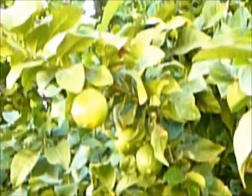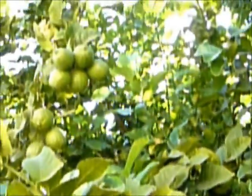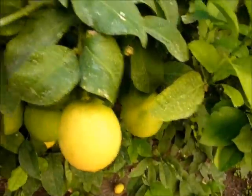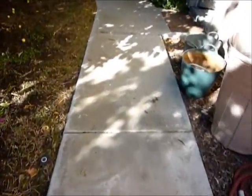And then tucked away back there is a Lisbon lemon tree, really big Lisbon lemon tree. Lots of fruit on it. And then here is a Meyer lemon tree, my preferred lemon of choice. Okay, now we're going to head back towards that private area of Dale's Garden.